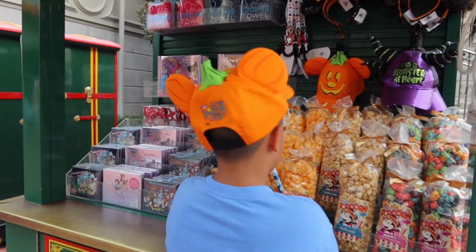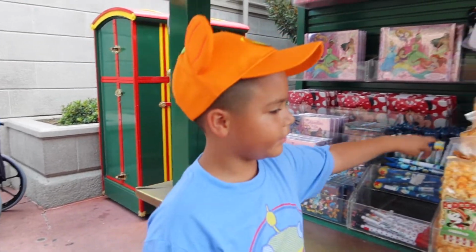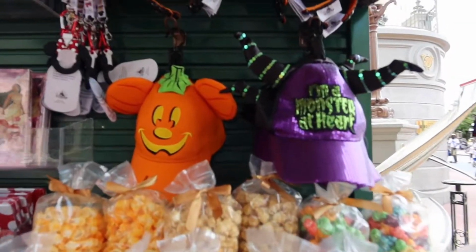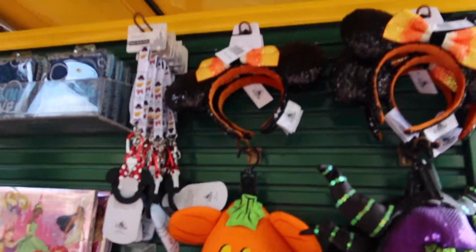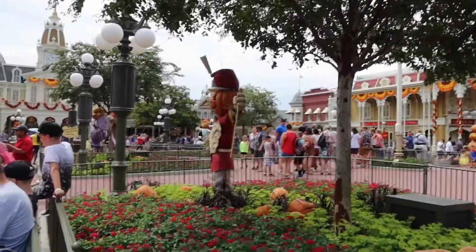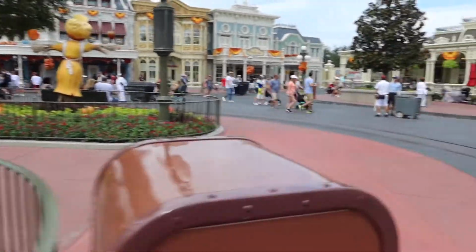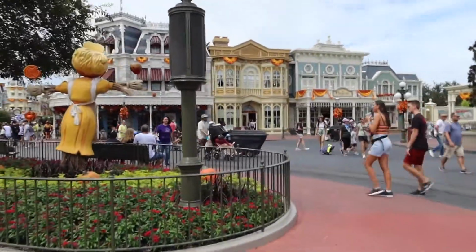Kalo, what are you doing? Oh, I'm just looking at the different merch that they have. So there's this new pumpkin hat. There's this monster hat, and different types of merch. Ooh, look at those ears. Those are candy corn. We have different kinds of pumpkin people. He looks like a drummer. I wonder how they do these. And then there's this lady handing out candies and sweets of all kinds.